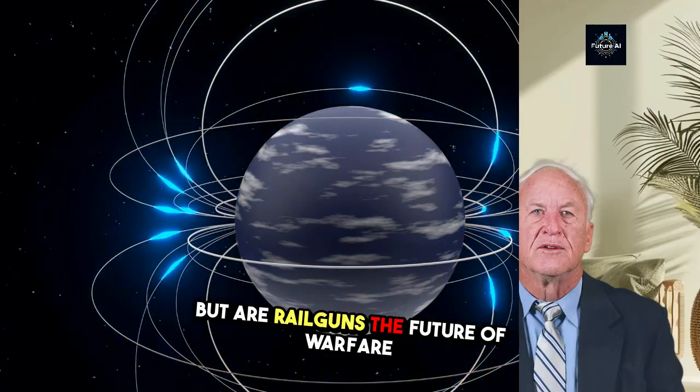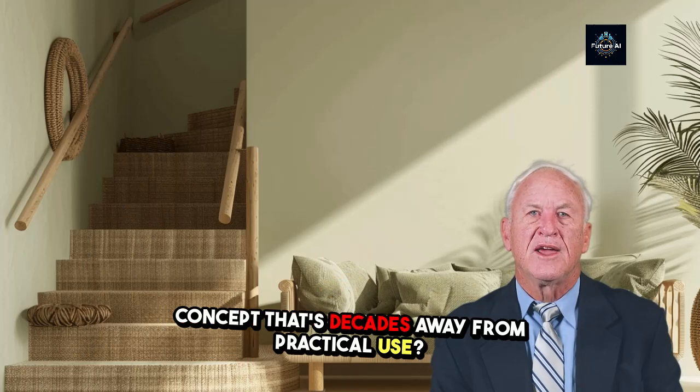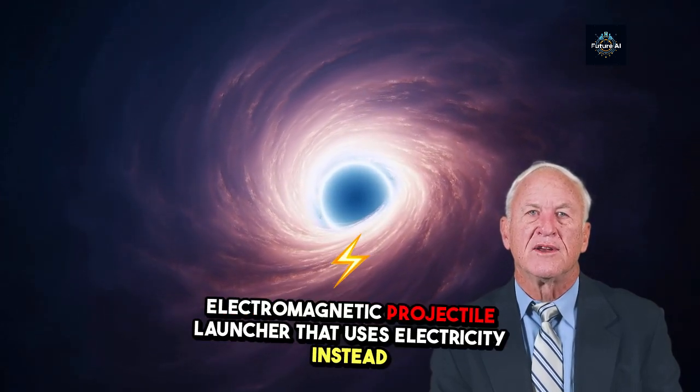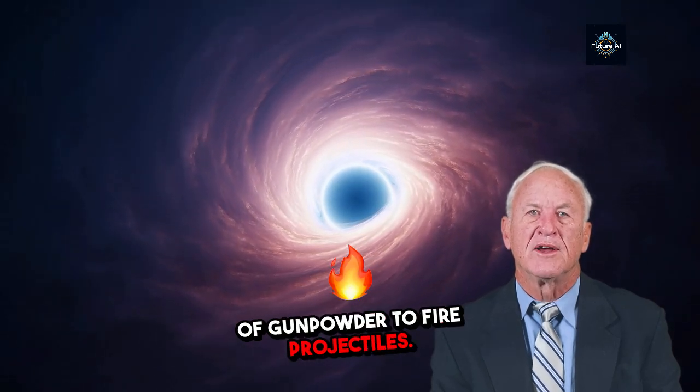But are railguns the future of warfare, or just another pie-in-the-sky concept that's decades away from practical use? Grab your favorite drink and maybe a snack, and let's break it down. At its core, a railgun is an electromagnetic projectile launcher that uses electricity instead of gunpowder to fire projectiles.